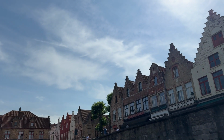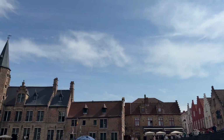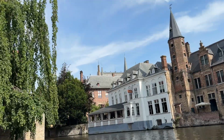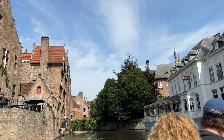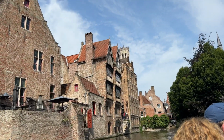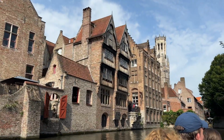And then soon here on the left you will see the Belfry Tower. And the Belfry Tower is an 83-meter-high watchtower from the 14th century. There are 366 steps to the top. So it is clear that it might take some courage and some motivation to get you all the way up there.